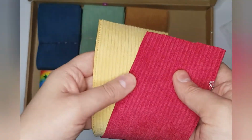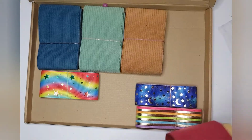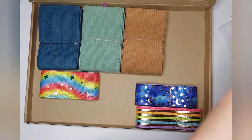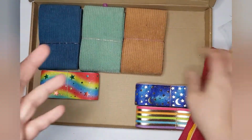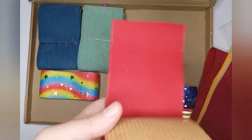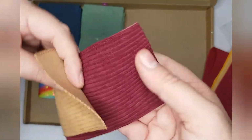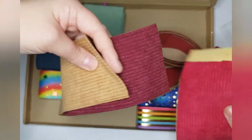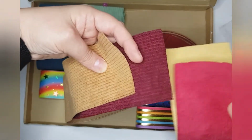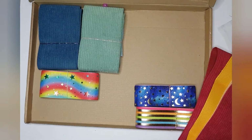So I've got this rust and the mustardy colour. And I do love mustard colours for fall. And like I said, cord is such a fall, winter material. I've got this brown tone and this burgundy. It's harder to see on camera, but it does look different from that. Can you see how bright that is in comparison? So like I said, those are really nice.